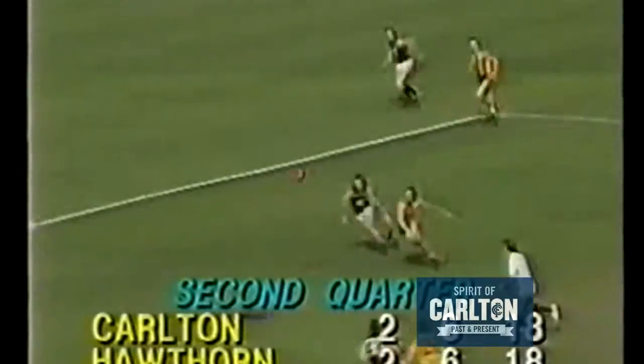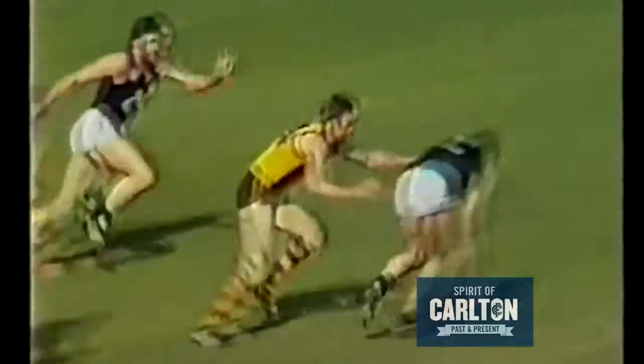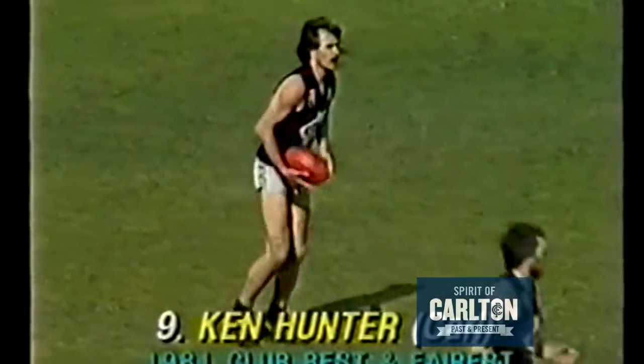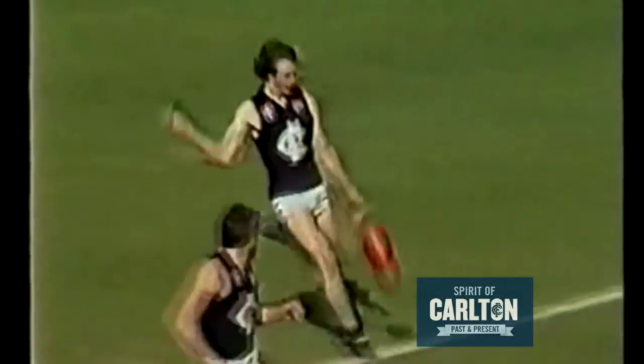Good. 18 points each in the second quarter at VFL Park. Hunter clashes with Kennedy. Hunter wins out, trying to scoop the ball clear, gets a nudge in the back, and he'll get a free kick from umpire Peter Cameron, and yet another 15-metre penalty. 15-metre penalty brings him over the centre-half back. To Hunter. Eads there. Oh, great mark, Hunter.